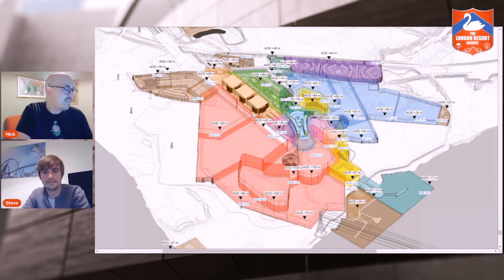But this kind of area here is the sort of medieval land. So if we are going to see a really, really tall coaster, we're going to see it in this part of the park, it seems. But also over here, this was where we were seeing the sort of aisles section of the park.